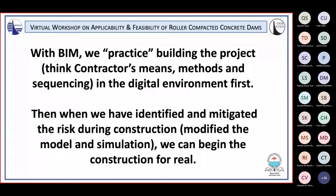With BIM, we practice building the project, think contractors, means, methods, and sequencing, in the digital environment first. Then we have identified and addressed any issues in question, modified the model and simulation. We get a second chance when actual construction begins.